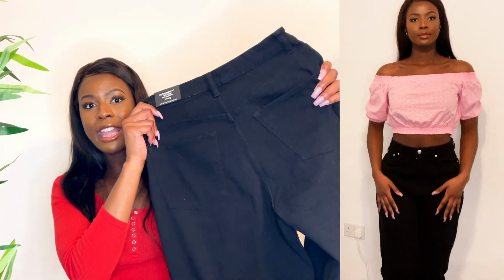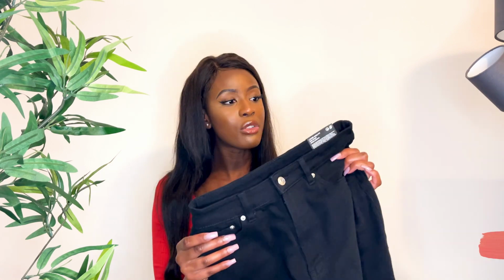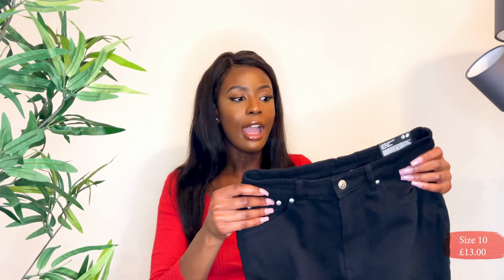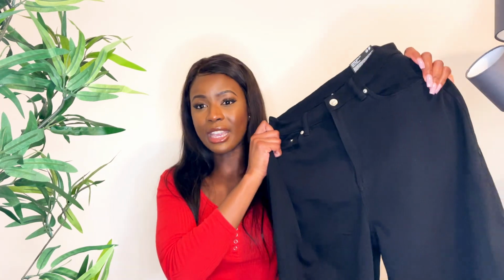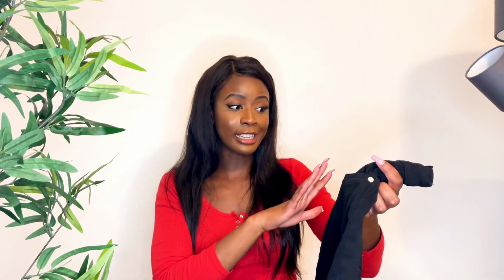Here's the back. The material feels so comfortable. It feels like proper nice quality. It's not that harsh jean material. It's like it's been made with some really nice cotton. I got this in a size 10. Usually in jeans, I'm a size 12. But when I saw this, it looked quite big, so I thought, let me just go for a 10. And it fit me perfectly. Honestly, this is one of the best purchases I've done in a while. I just love it. Absolutely love it.